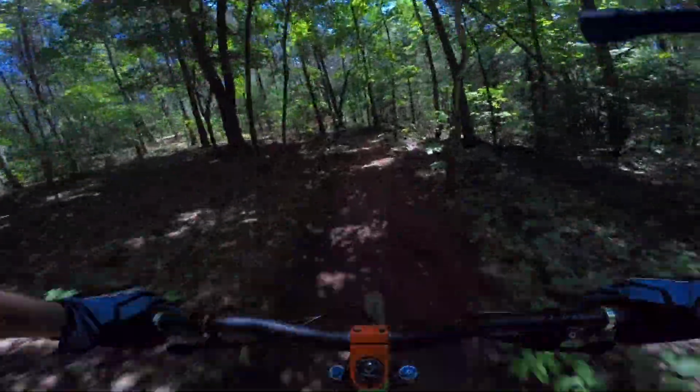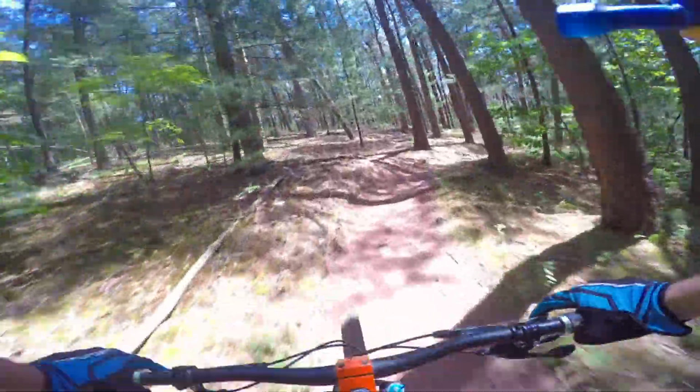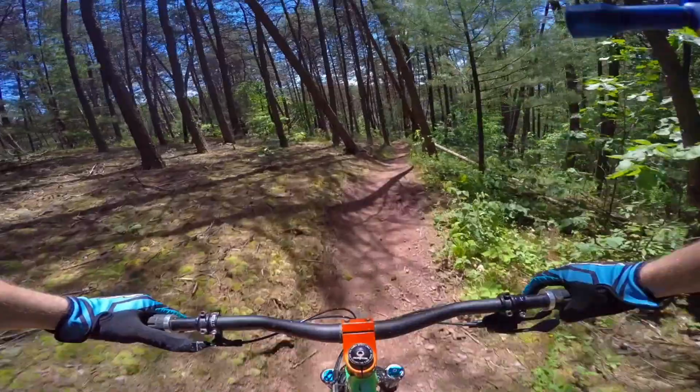There are places to get a little bit of air, not big jumps, just kind of float off the top of some of the rollers. Just keeps it fun.